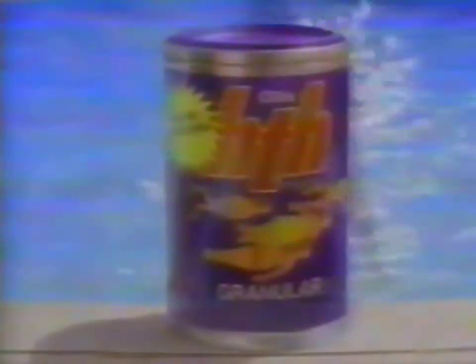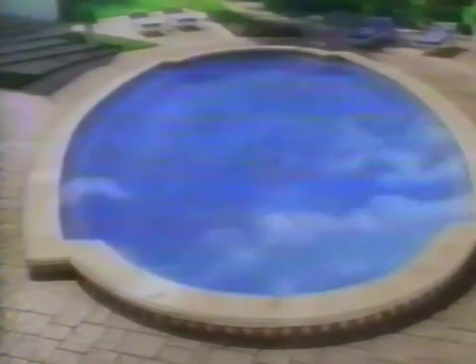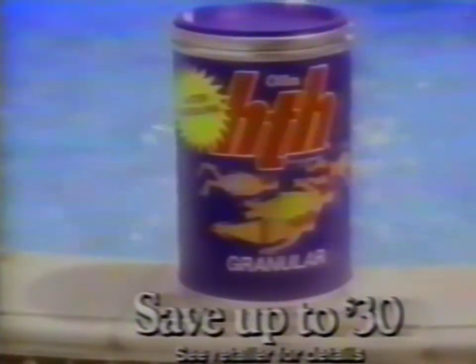For water that's as clear as the sky. Nothing simpler or more effective than HTH Dry Chlorinator. HTH is found in more pools than any other brand. It keeps your pool crystal clear and sparkling clean all summer long. HTH, for water as clear as the sky. Save up to $30 on HTH pool products, America's clear choice.